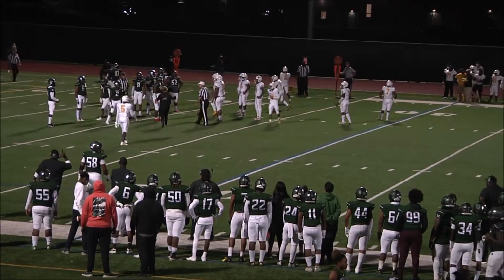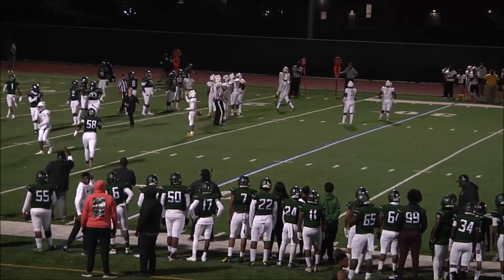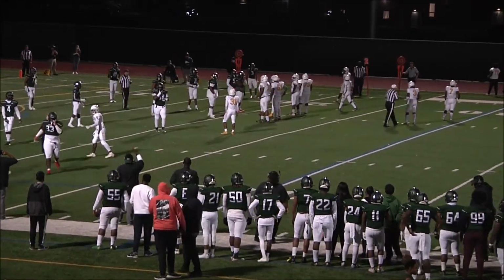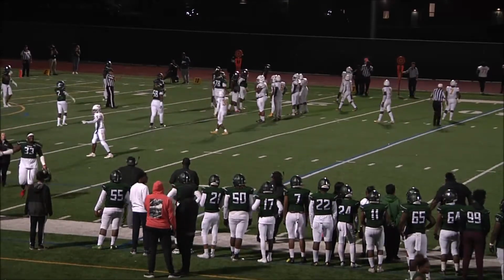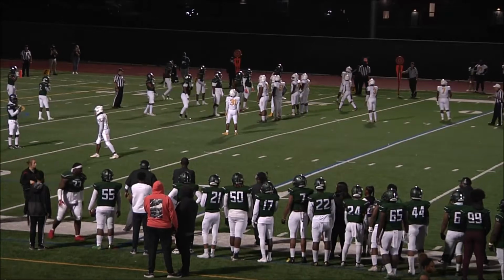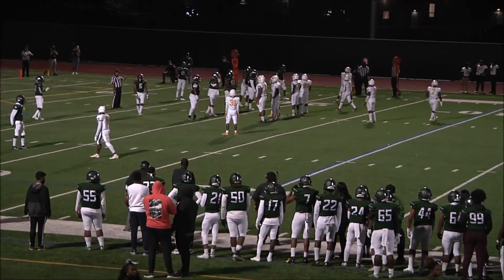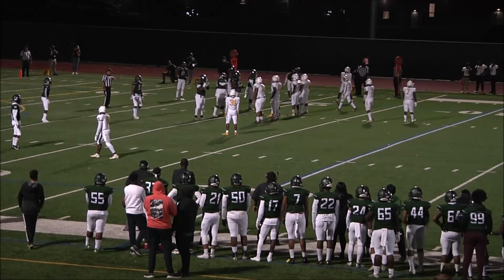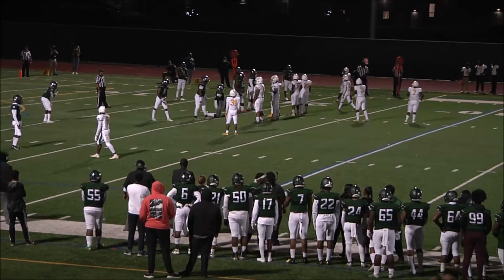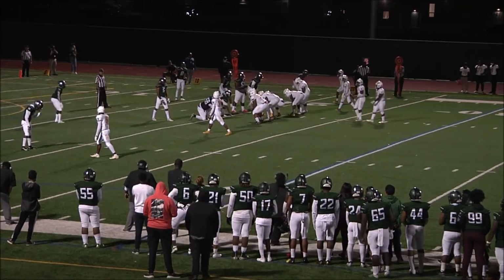2nd and 8. Ball's marked at the 21-yard line. Trainer out on the field, let him know he has to come off for a play, because he was ready to get back in and play. Yes, he was. He's not happy about something. Nevertheless, it's second down and 8 for Owings Mills from the 21 of Milford Mill.